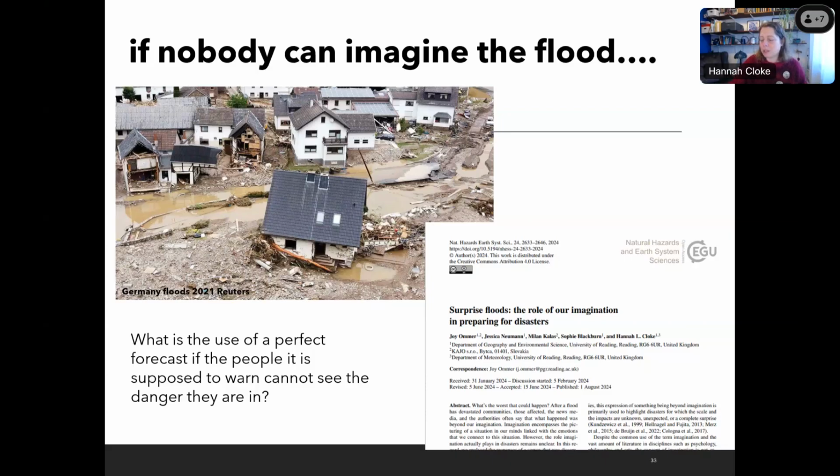We can have the biggest computer models in the world, the most sexy supercomputing systems. But if people don't know what to do in a flood, or they can't imagine the danger they're in, then they're entirely pointless.